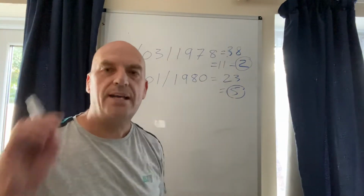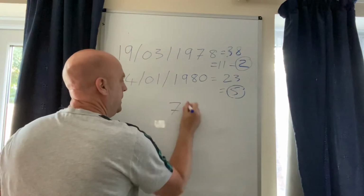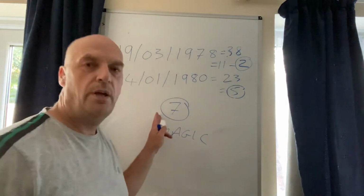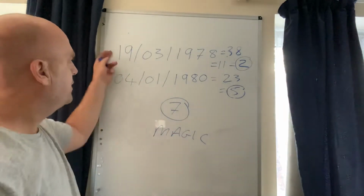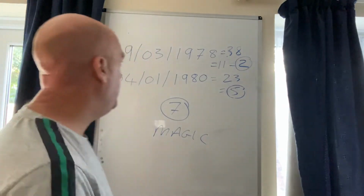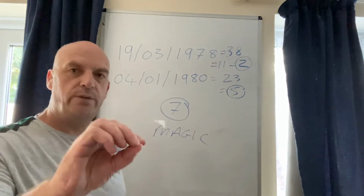Then what you do is you add together the two numbers. 2 and 5 is 7. That's the magic number. Number 7, that's the number you're going to use in the reading. So work it out for yourselves, for you and a love interest. Add together the numbers. And then what I'm going to do now is rub this off. So don't forget, just add together all the digits.